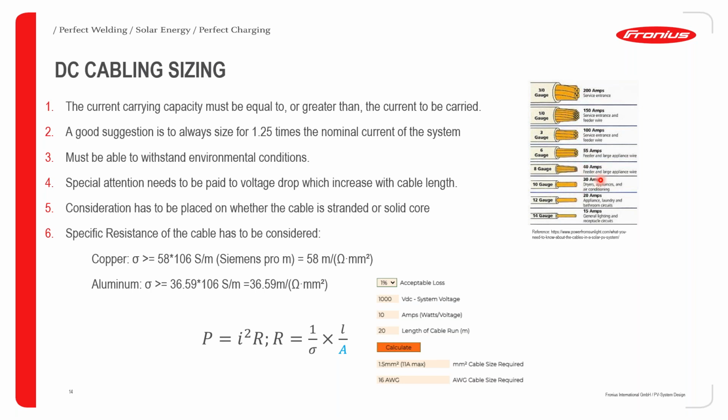Now, if you look at the gauge of the wire, let's compare, let's take an 8 gauge wire, for example. That can carry about 40 amps. Okay, that's a stranded core. Whereas a thicker single core cable, which is 10 gauge, can only take less amps. So this is why I said earlier on, if you use stranded cable, you can carry more amps for a thinner diameter cable. Okay, that's where the advantage is.